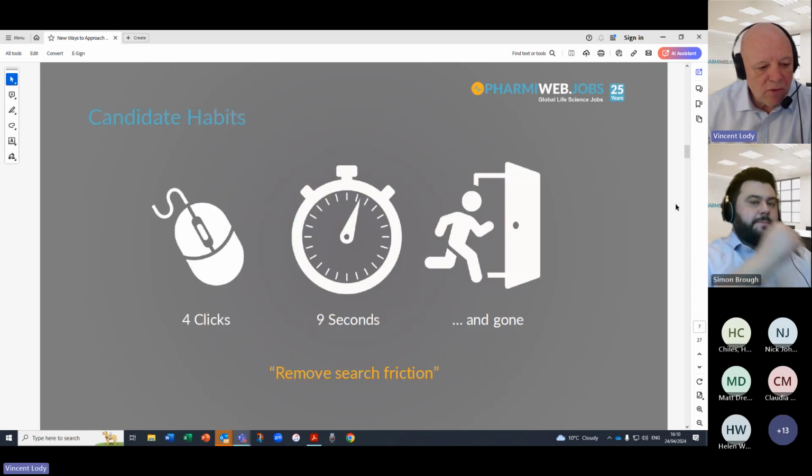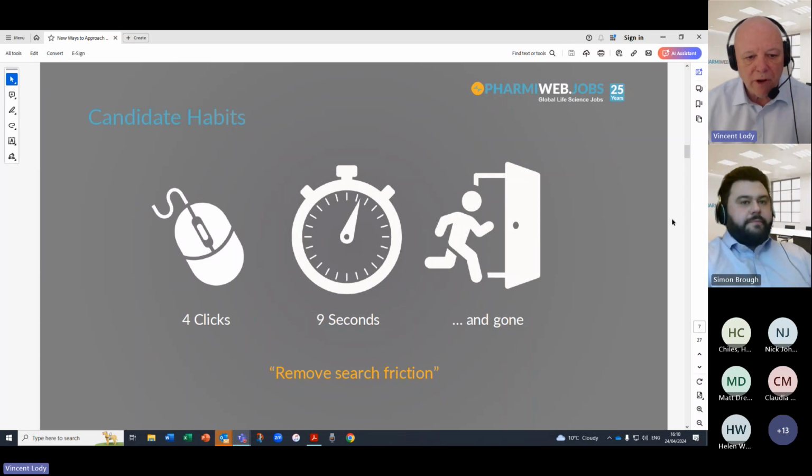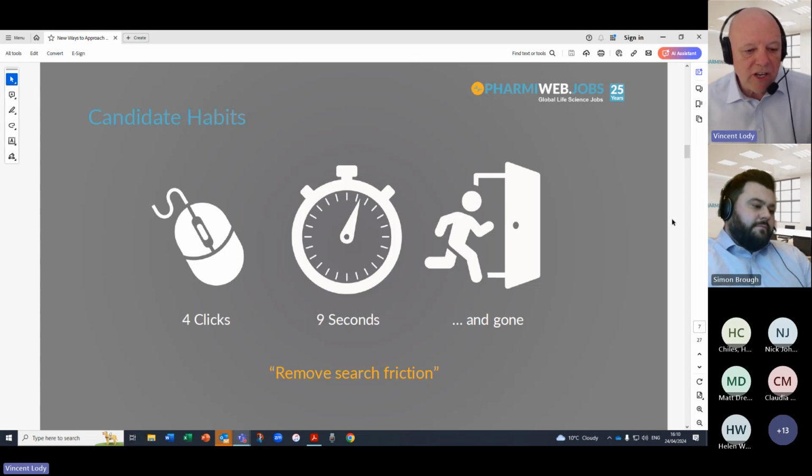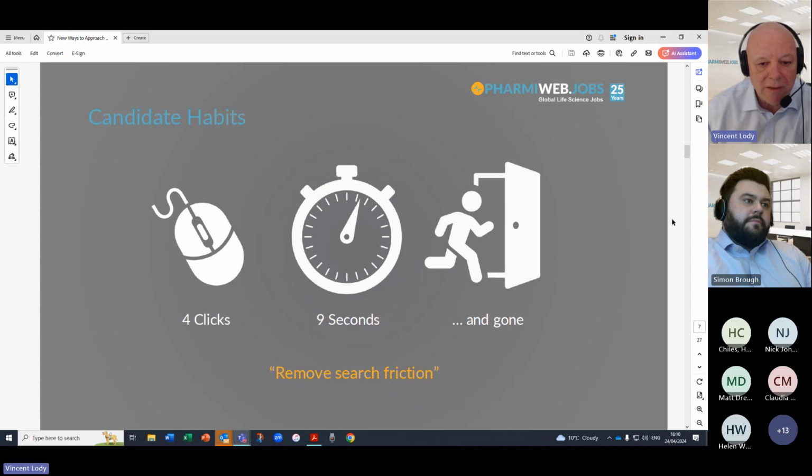Same thing applies as normal. You've got 4 clicks or 9 seconds to get someone's interest in anything that you do, whether you're approaching them directly, whether you're sending them emails, messages, whatever it is. You have a very short period of time, primarily because, according to our data, about 92% of people find information initially on their mobile device. Google's around 74%, but I think for our industry, it's a lot higher.